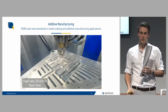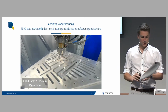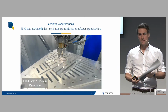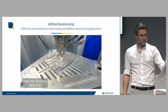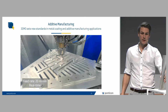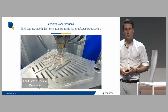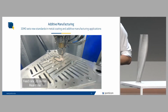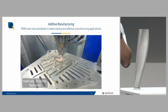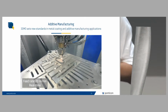So this is an aluminum part, 500 micron wall thickness, and print time for this entire thing is just 40 minutes. If you would do it in powder bed fusion, it would take at least 10 hours, and the surface finish is really comparable, if not better. So there was no post-processing carried out on this. And so we can do a lot of work in the additive manufacturing domain as well.